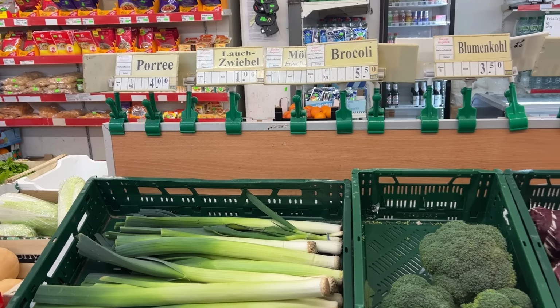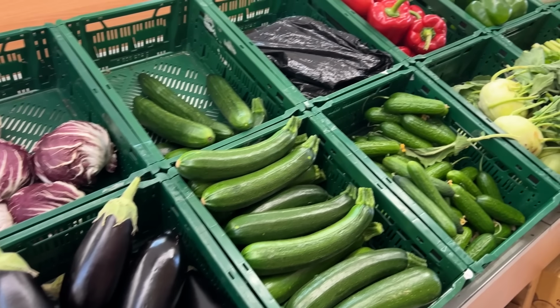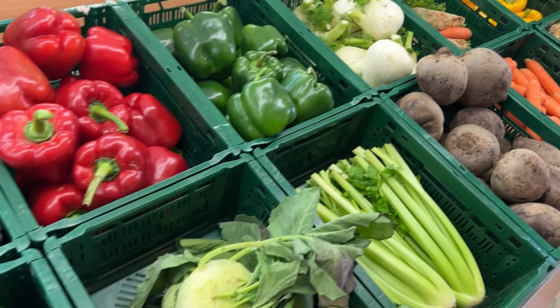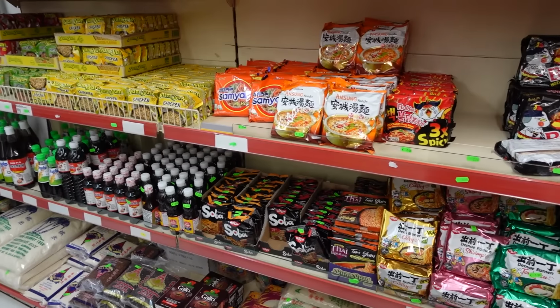One of my favorite things to do at the grocery store is to just pass by the produce section and think, do I know how to say all of these fruits and vegetables in my target language that I'm studying that week or something like that? And I don't know any of these in Persian. Maybe, what is carrot? Havich?